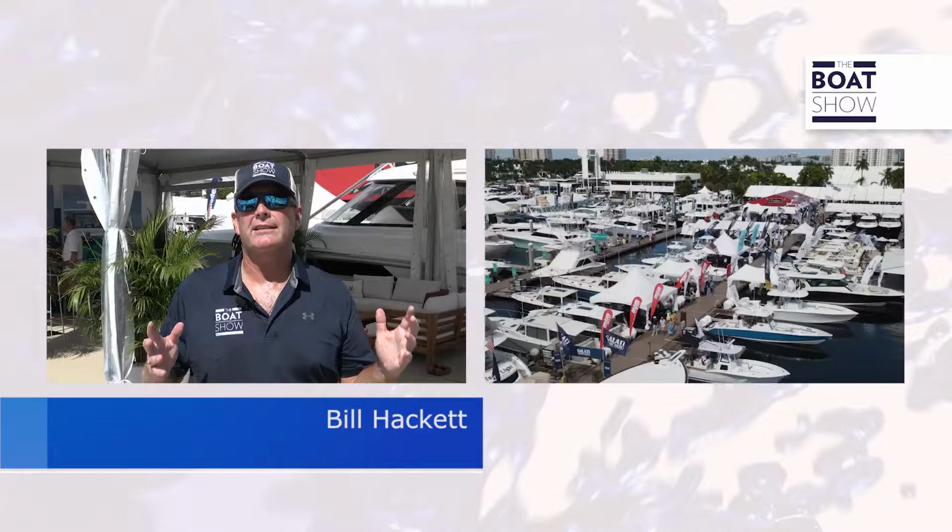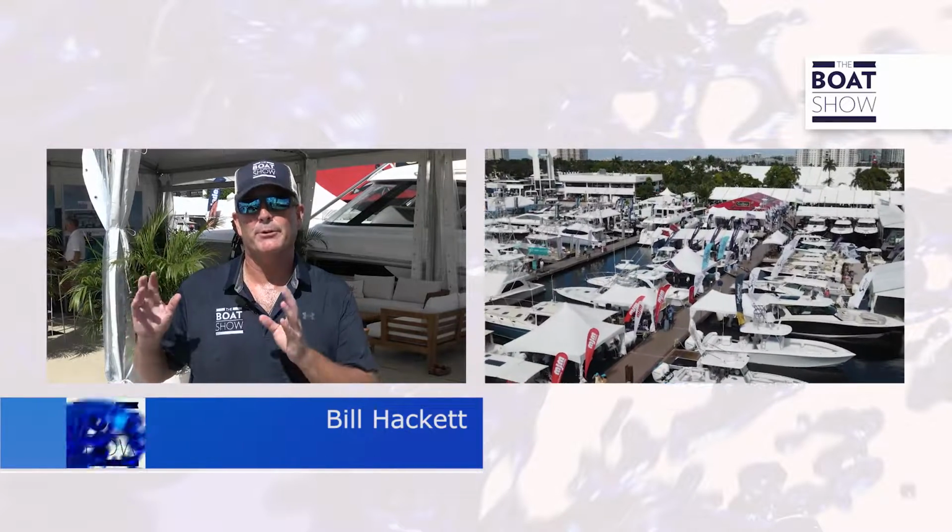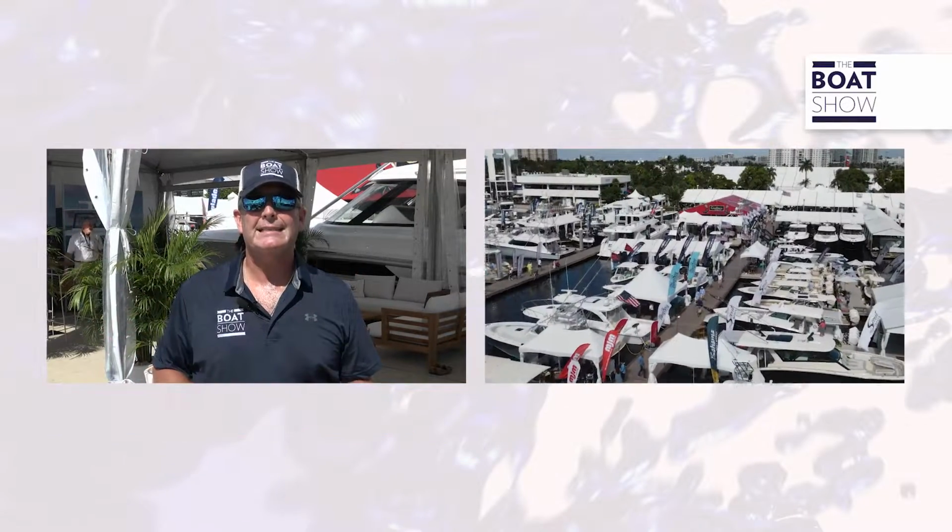Welcome to beautiful downtown Fort Lauderdale. Here we are at the Fort Lauderdale International Boat Show, checking out the latest from BERTRAM Yachts, the BERTRAM 28 center console. Let's go step aboard and check it out.